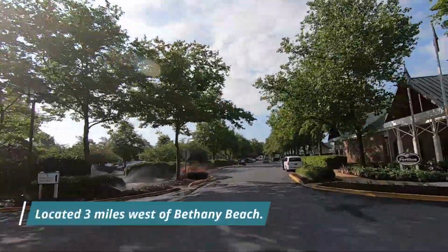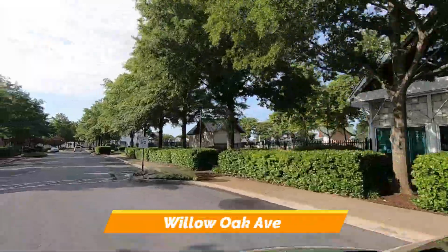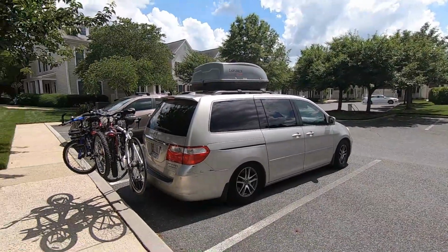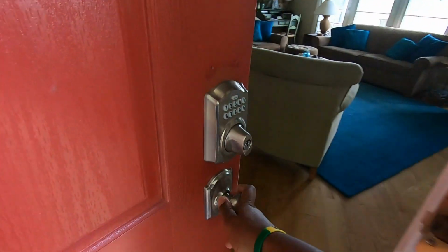So after about 3 hours on the road, we are finally here. You see the pavilion there to our right. Now, I gotta tell you that if you like really pristine, well-kept, well-manicured, well-maintained, beautiful homes, you're gonna absolutely love this community. It has a mixture of different types of residents, but it is absolutely beautiful.